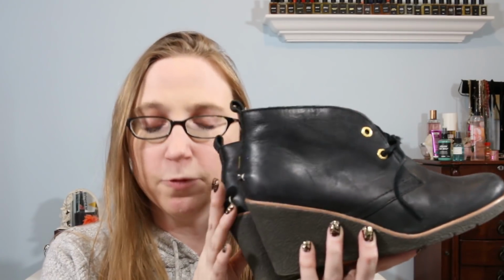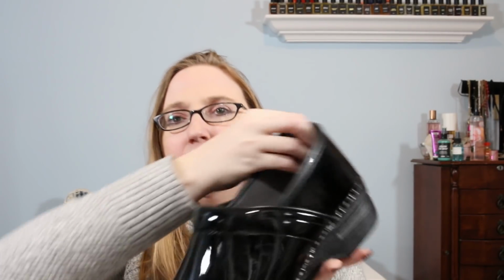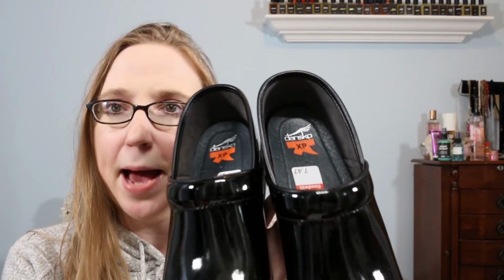Oh, and I forgot to mention the Melissa shoes, I paid $7.47 for. These were also $7.47, and I'm also probably going to list them around the $50 price point. They are also in really nice condition. They don't really look like they have a whole lot of wear, and they are just very fashionable, very cute.